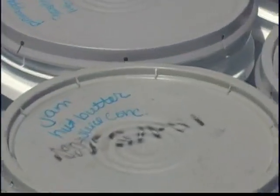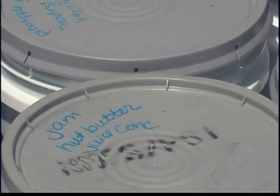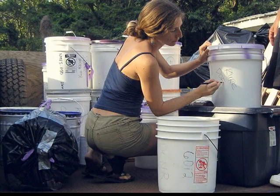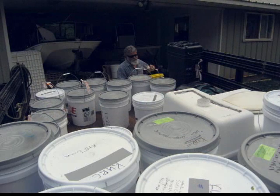Labeling can be done with a grease pencil on the container or with a permanent marker on duct tape. Pertinent information should include your name or initials, if the container can be frozen or not, and a brief description of contents. A numbering system on the buckets and other containers is also helpful.